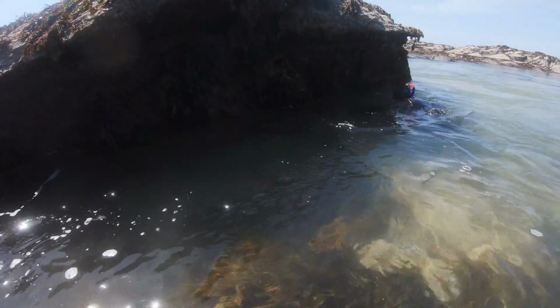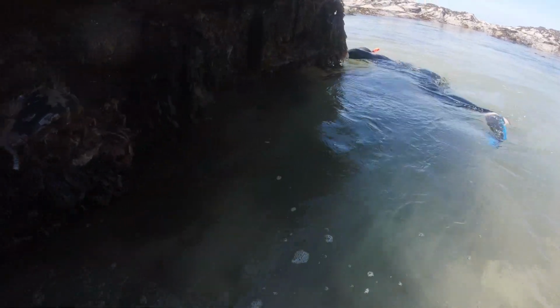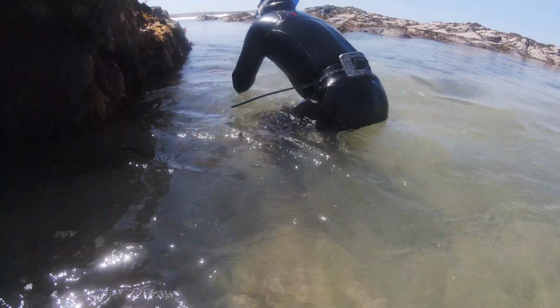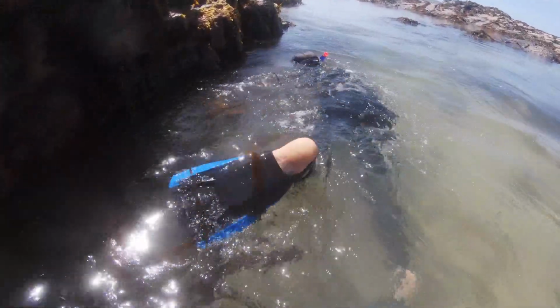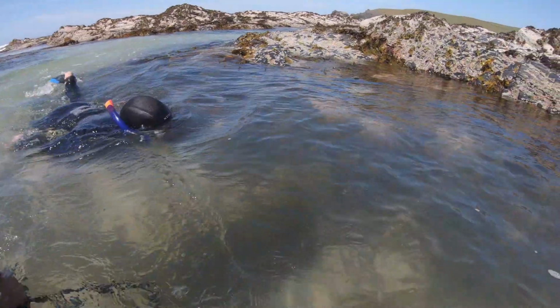Lovely big ledge. Oh no, it doesn't go into a cave. Just check around it. It doesn't really go under very far. No. Just go all the way around. You'll never know when a cave might appear. And this is quite protected, this reef, so it's the sort of place you will find them. That's all he's doing, just going in really shallow water, just looking for a cave. You can see one down this end.